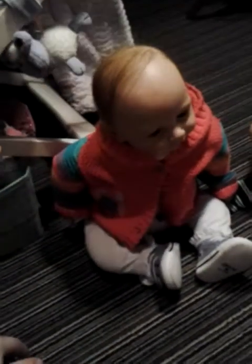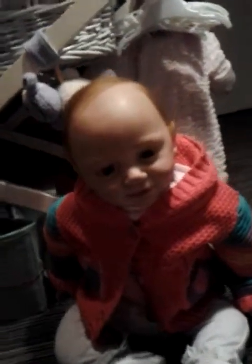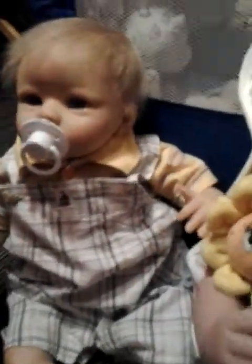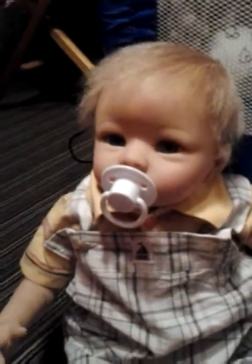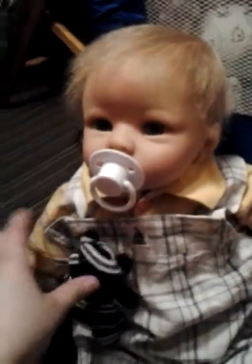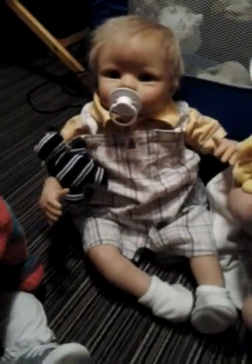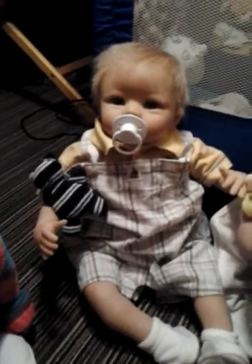So that's Maya sitting there in her little Converse, and she looks cute. I just wish I had better lighting for you guys to see. She's a really cutie. And then we've got Mr. George here, and as I said, he's named after one of my dolls that I no longer have, that I really miss. I didn't realise how much I was attached to him until I let him go.